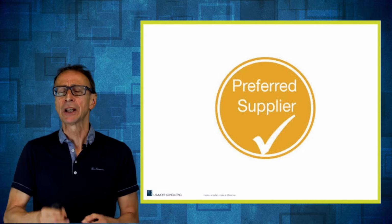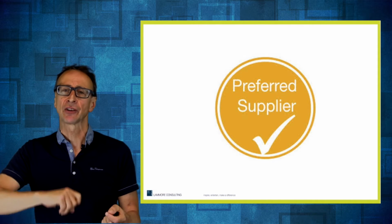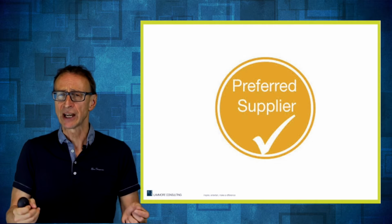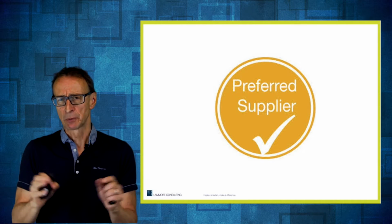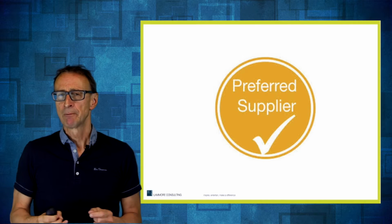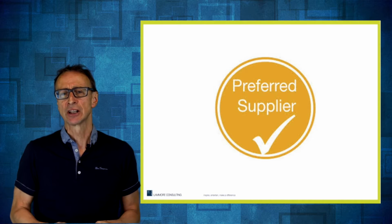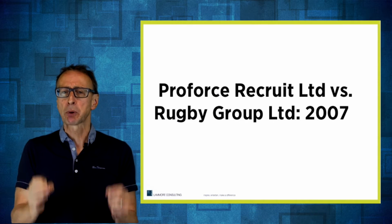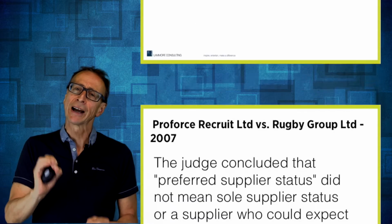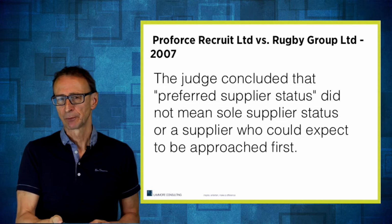But what does this give you? Being a preferred supplier, does it mean that you automatically will win any contracts, bids, tenders that are put up? Well, no. In 2007, there was some case law, Proforce Recruit Limited versus Rugby Group Limited. And the outcome, the judge dictated that actually being a preferred supplier did not give you sole supplier status, or that you as a supplier could expect to be approached first.